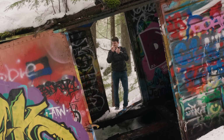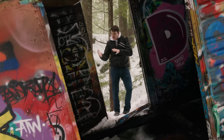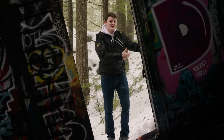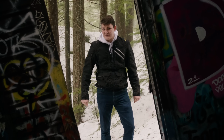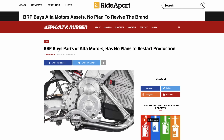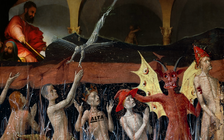See, Harley would still own confidentiality rights over Alta's next generation. Unborn? Well, that becomes a legal hammer to smash anyone producing any Alta tech beyond their Gen 1 MXers. This explains why BRP has not, will not, and cannot do anything with Alta's ashes. They're in legal purgatory.